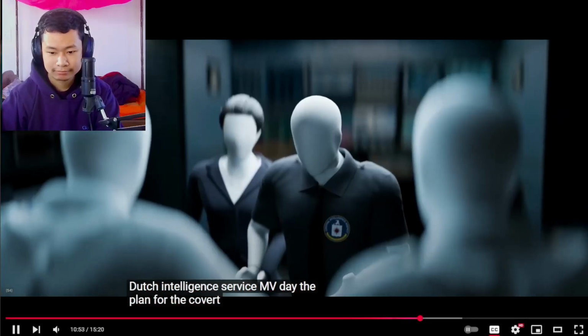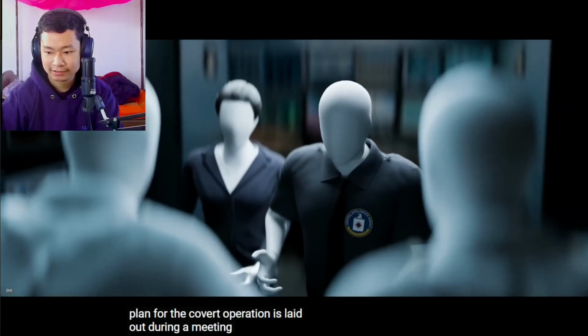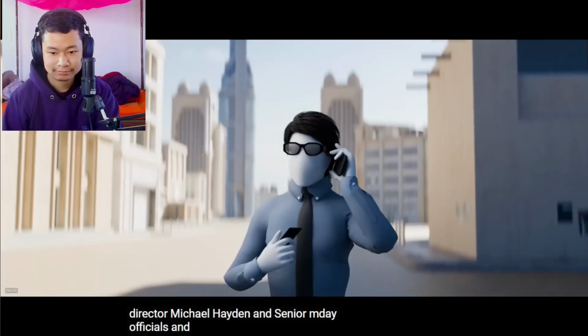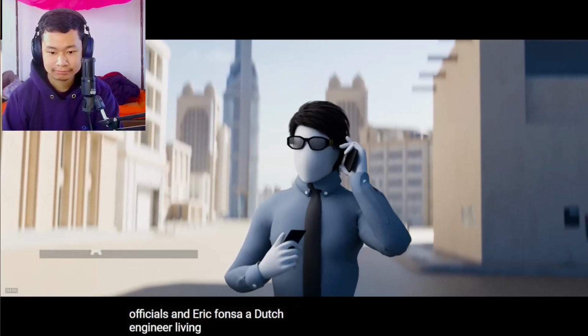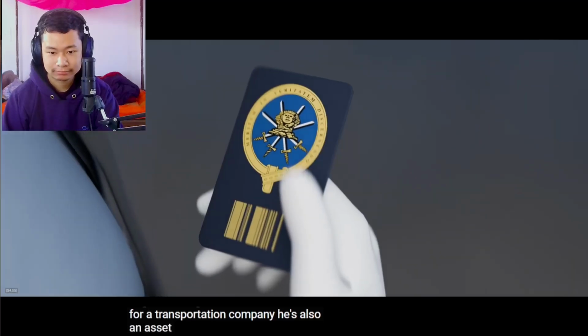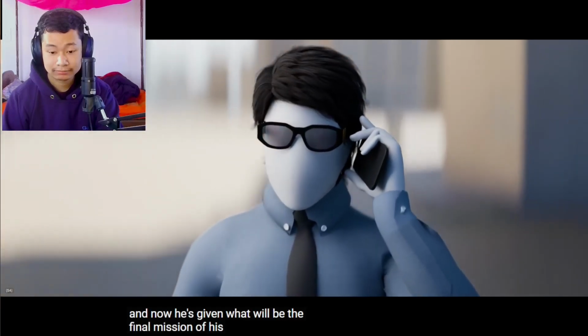The plan for the covert operation is laid out during a meeting between CIA Director Michael Hayden and senior MIVD officials. Enter Eric van Sabben, a Dutch engineer living in Dubai. He works there for a transportation company. He's also an asset for the Dutch Secret Service. And now he's given what will be the final mission of his life.